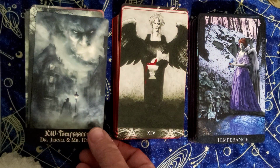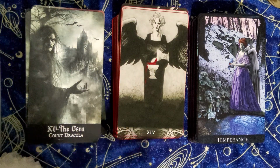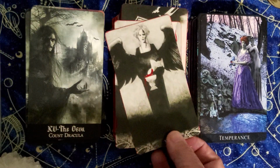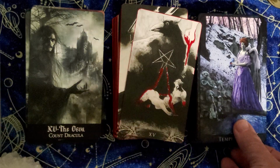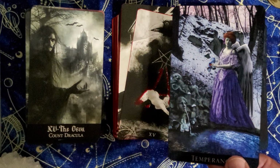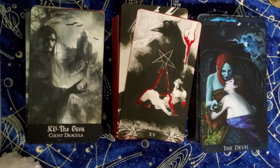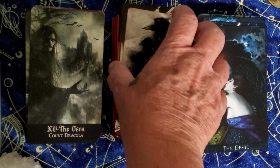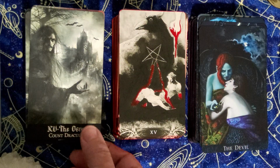Dr. Jekyll and Mr. Hyde is Temperance. So perfect. Absolutely. 100%. Totally get it. And here we've got the angel pouring a little blood from this to there. I think this one was a little bit changed in the new version as well. But the metallic print in it makes it very different.